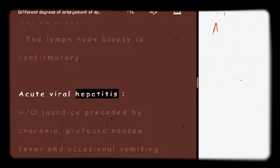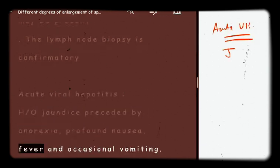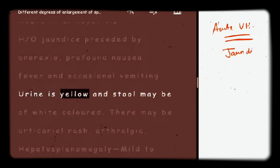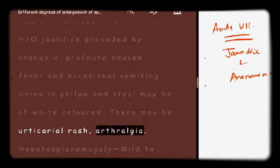Acute viral hepatitis. History of jaundice preceded by anorexia, profound nausea, fever, and occasional vomiting. Urine is yellow and stool may be white colored. There may be urticarial rash, arthralgia.